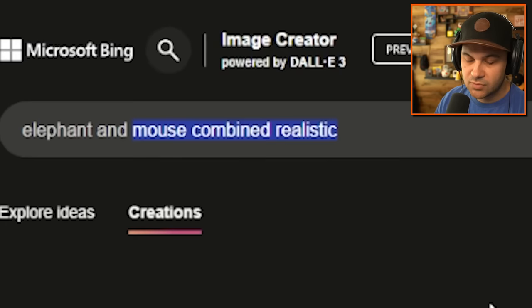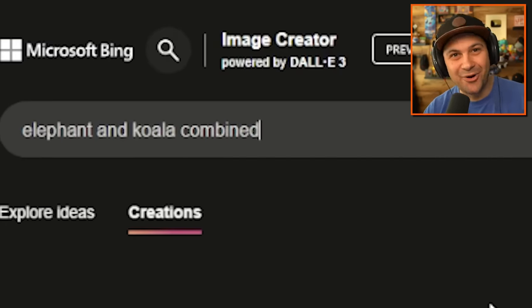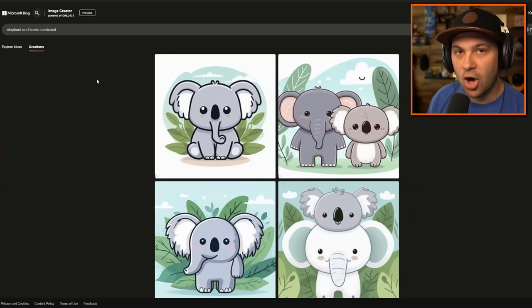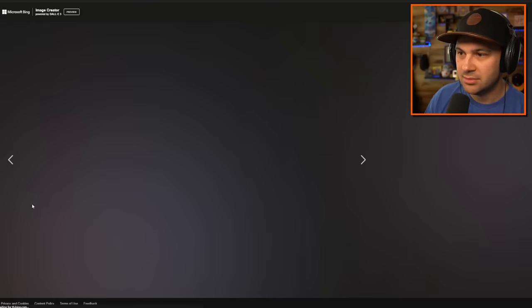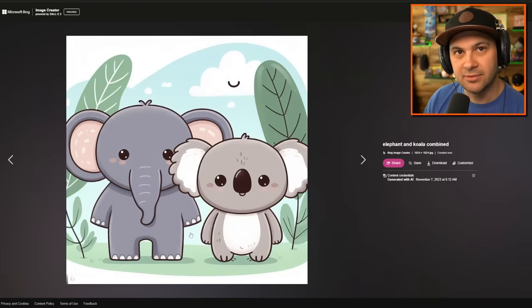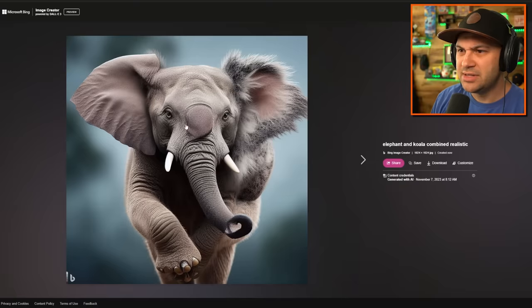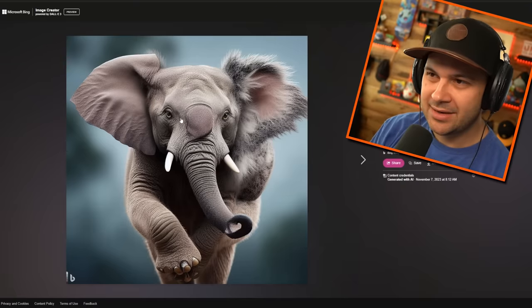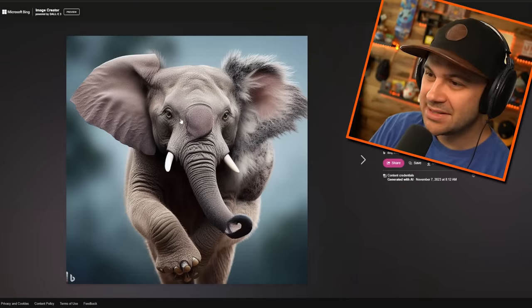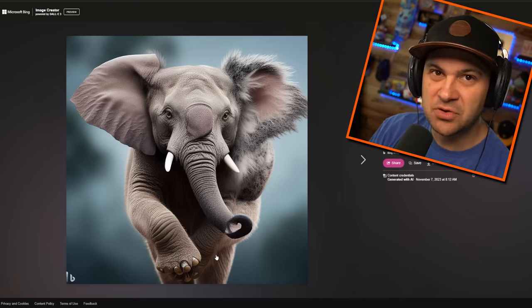You can barely tell. So let's take an elephant and a koala. And put them together, shall we? Very cute. Looks kind of like a Hallmark card. Especially this one. Just an elephant and a koala standing next to each other. Chibi style. We gotta add realistic. Oh, the nose. So it's trying to add in the koala's big black nose while keeping the elephant's trunk. This thing is in full sprint, by the way.